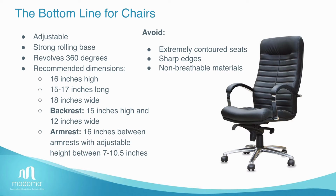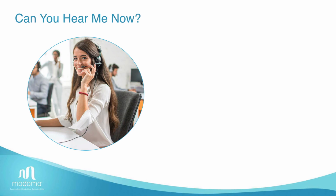the next part you can really think about is the phone. Now, a lot of us aren't on the phone all the time, but we don't always have the best capability of having ease and access. But we're going to talk about how the communication and how frequently you use the phone can change a lot of different things. So here's a recipe for the perfect phone.